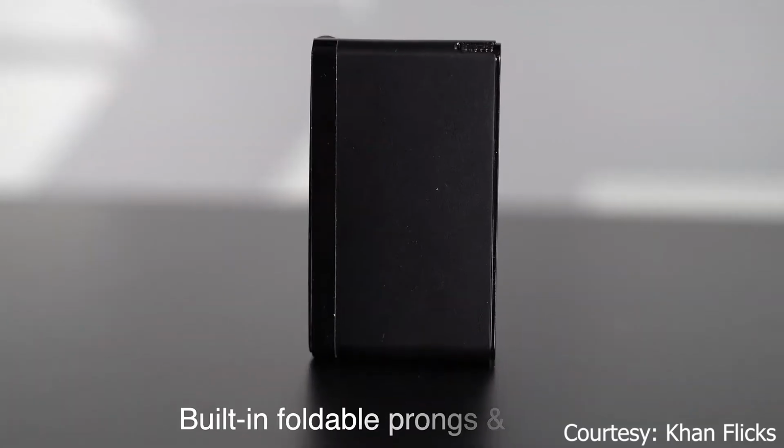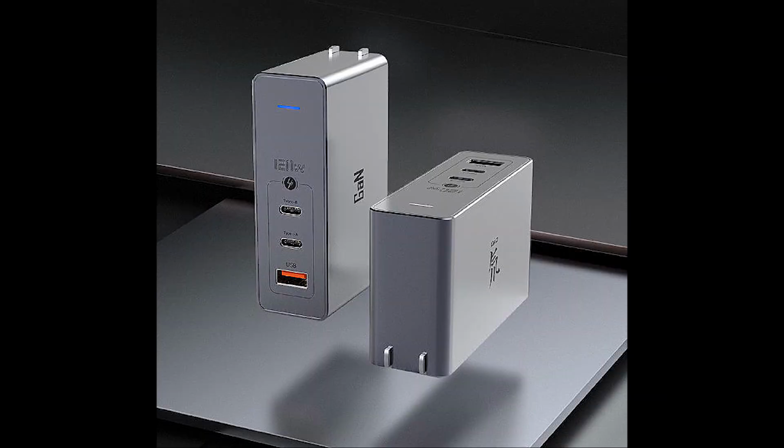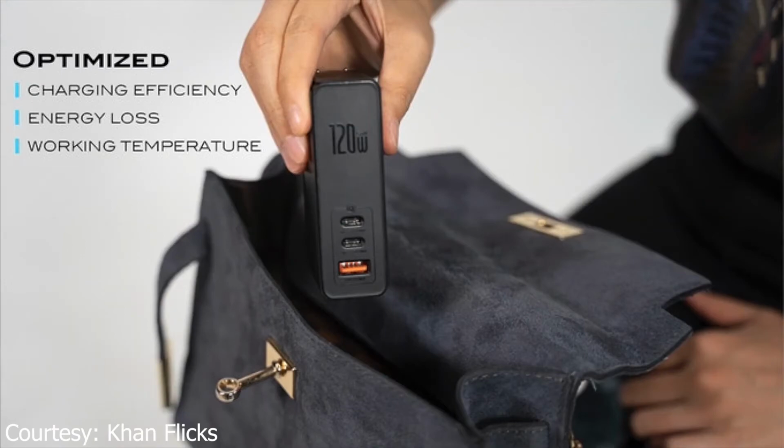The new 120-watt GaN charger is quite compact in size. The company's executive says that it will come powered by latest gallium nitride chips and has support for extremely fast charging speed. The sleek and elegantly designed charger will be offered in metallic grey color similar to its predecessor. We expect the company to share more details in coming days. Anyways, the launch event is just a few days away.